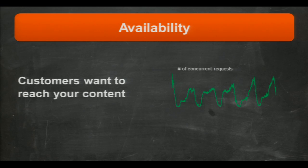Now, one of the tricks with availability is it can be difficult to measure an event that didn't happen. But as it turns out, customer requests tend to follow pretty standard patterns. This is an example of a customer's distribution through CloudFront over the course of a little more than 5 days. And if you look at that graph, you can see a very distinct pattern. During the weekdays, there's actually 2 peaks that occur, one at the lunchtime hour, one at the evening hour. And then during weekend days, we tend to see just one larger peak in the evening.